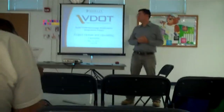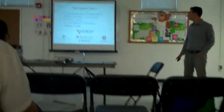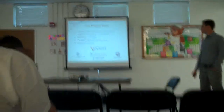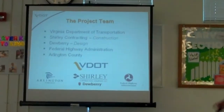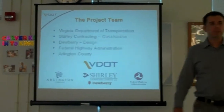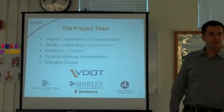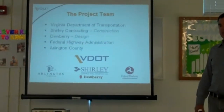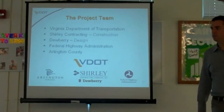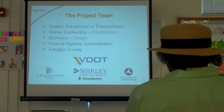Tonight we're going to be going over the Route 27/244 Interchange project, kind of where we're at, and the project team. It's a VDOT project, and then Shirley Contracting, who I work for, is doing the construction. Dewberry is our design consultant; they do the design and the engineering. Federal Highway and Arlington County are also involved. Tonight I have with me Nina Davitt, project engineer with Shirley, and Paul Knighton with VDOT is at the back.